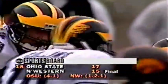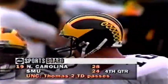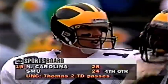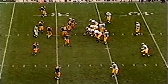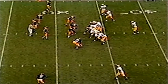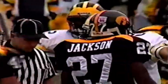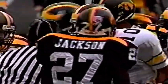Now it's third and five at the 33-yard line. They're taking an awful long time to get lined up. They got down to 6 seconds. Three. Collins. Incomplete. Cooper claiming that he was interfered with, and the quarterback agrees. Bobby Diaco was all over him.